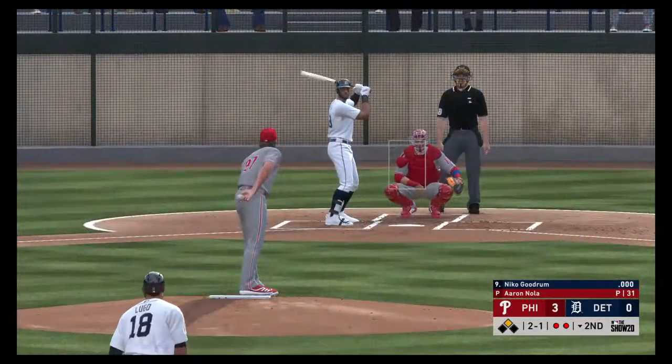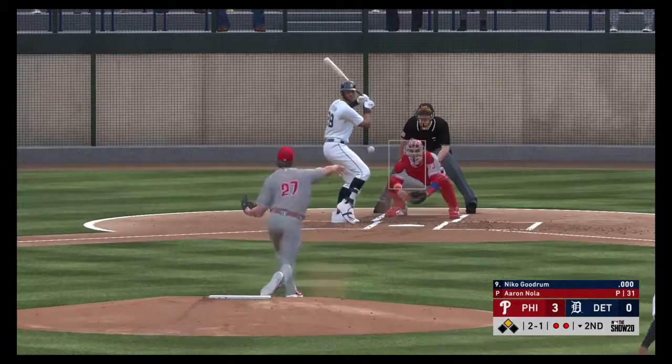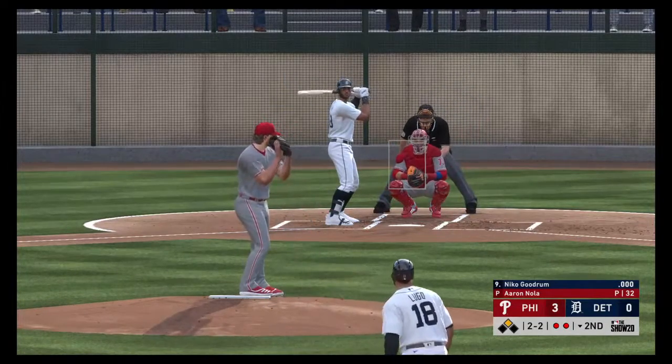Good time to be a 9-hole hitter right now. More than likely going to get a good pitch to hit. The top of the order is looming on deck. Good spot to be a good hitter right now. Tried to crush that ball, and now perhaps needs to shorten up with 2 strikes.